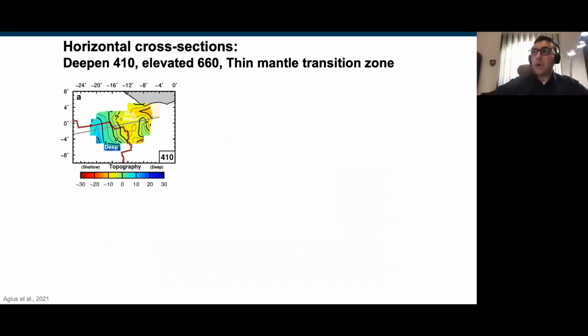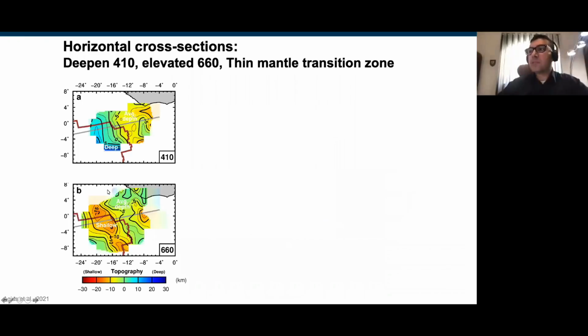Here is a view from on top, from a map. We can see the 410 going deeper in this part. In the case of the 660, we can see that it is being elevated all over here. And what's in a way nice to see is that it goes back to its expected depth further away to the west and further to the east.